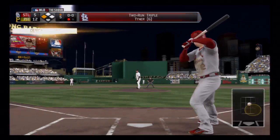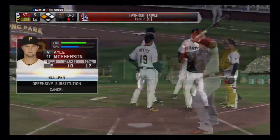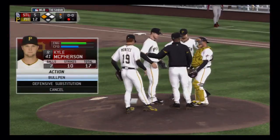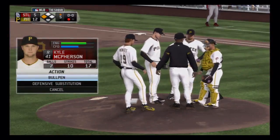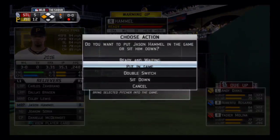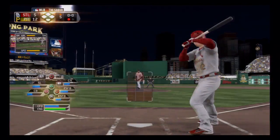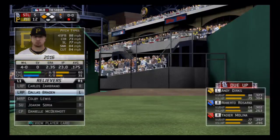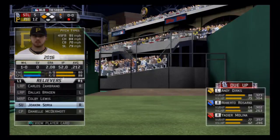Andy Dirks will stand in. Base on balls his last time. And now time is called, and the reliever is warm out there. Jason Hamill is going to take over here in inning number 5, as it's going to be up to their bullpen to try and keep him in the game here.